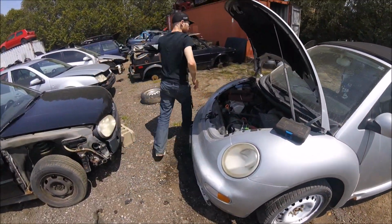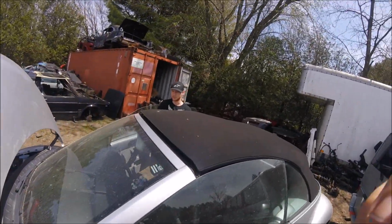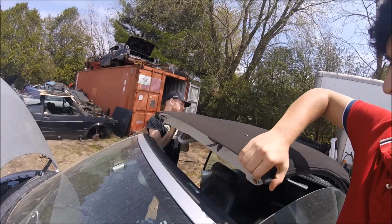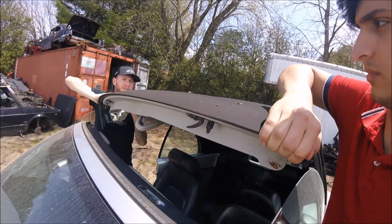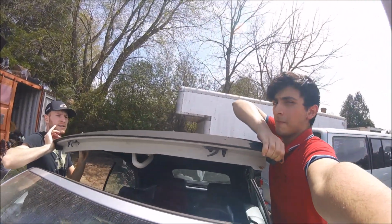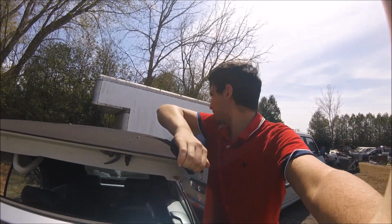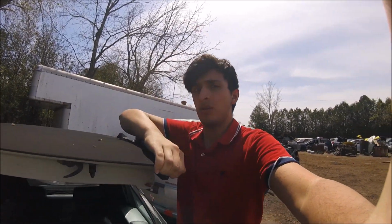Alright, Samir. You go to that side, I'll go to this side. Maybe we can both lift it. Oh, it folds, I think. Maybe push it back towards the trunk. Yeah, that's what I'm trying to do. I feel like it's caught on something. What?